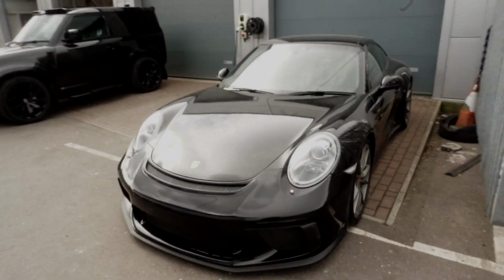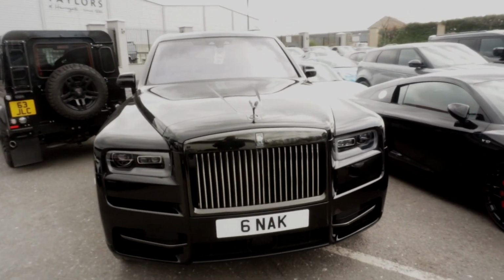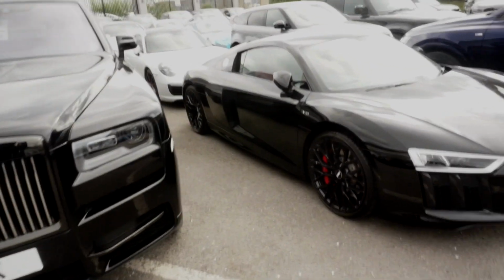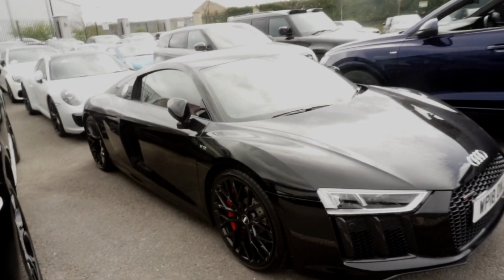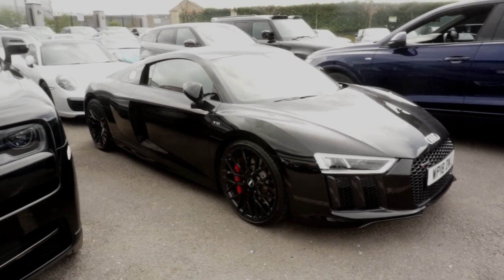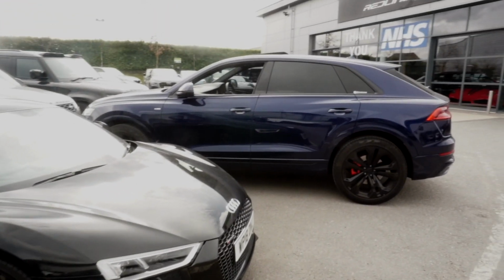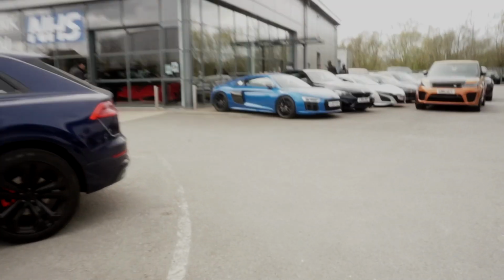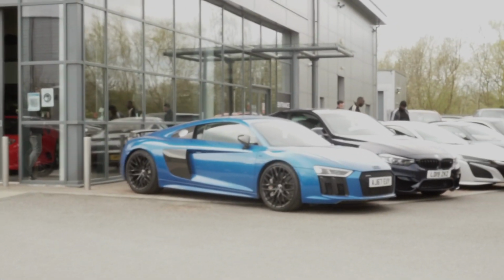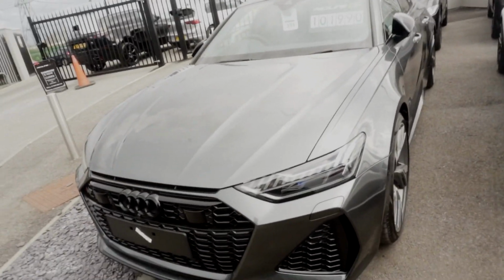Even on here, there's also a lovely Cullinan. Lovely Cullinan in here. Top. We got a nice Audi R8 here. Big fan of that V10 engine. If this is a V10 Plus, it's the same one that's in the Lamborghini Huracan as well. And there's a lovely R8 there as well. So that's beautiful. The new shape RS6. Big fan.